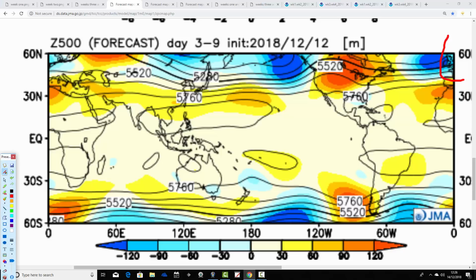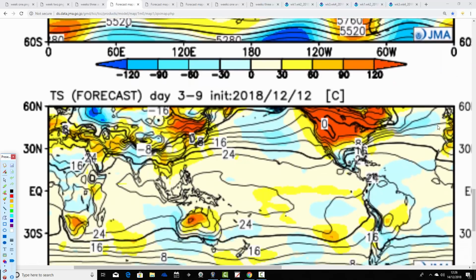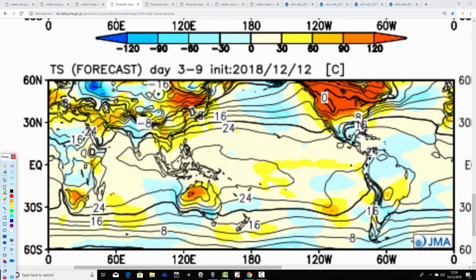Reminder of the week 1 500 millibar height on the flowchart with the below average heights to the west and bringing in those westerly winds. So the temperature anomaly in the weekend is coming out a lot milder than average. Remember, it's taking us from today, the 24th, through to the 21st of December.